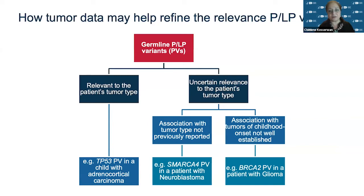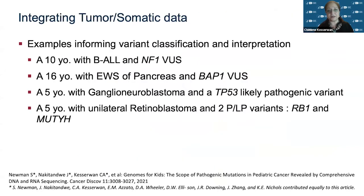Similarly, the association of heterozygous BRCA2 pathogenic variants in childhood gliomas, for example, or other childhood cancers is not well established. So how may tumor data help to refine the relevance of pathogenic and likely pathogenic variants? I don't think I will have time to walk you through the 4 cases. I may go over only 2 examples where integration of tumor data helped refine the classification and interpretation of variants. All these examples are included in the Genome for Kids paper, so if we don't have time to go over all of them, you can refer back to the paper.